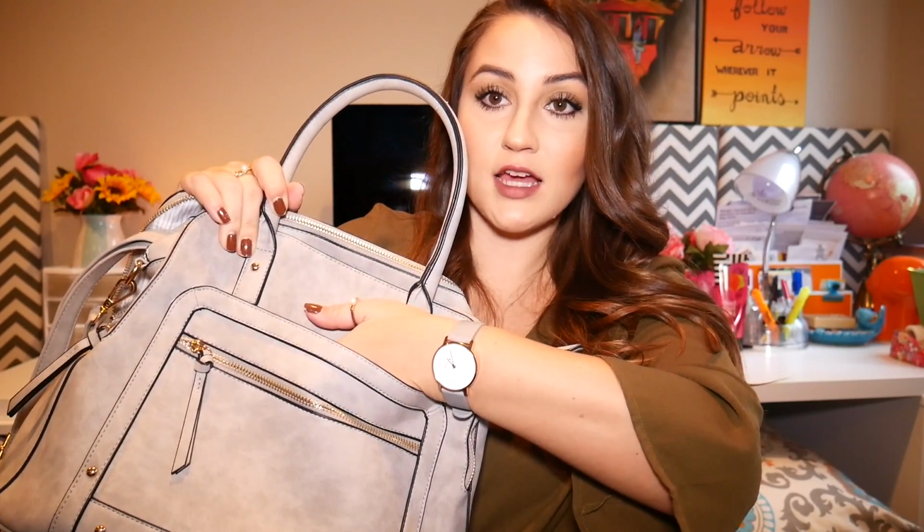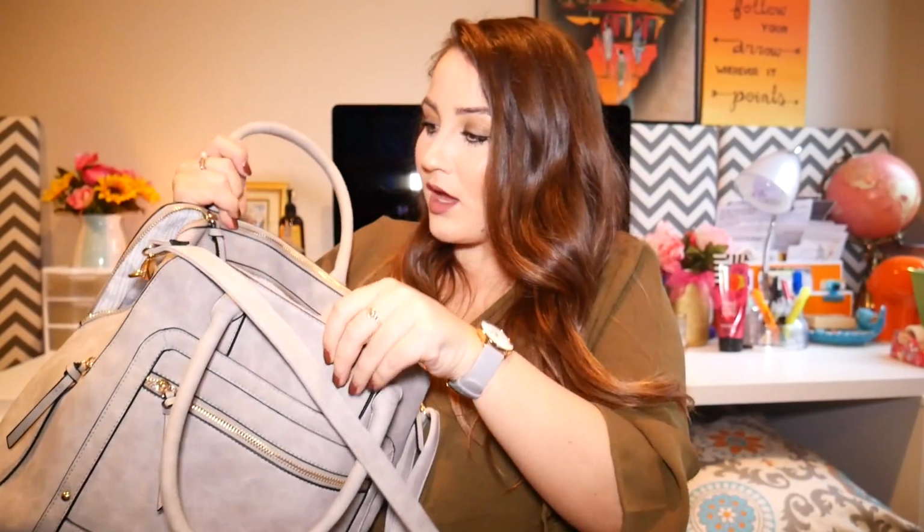And then this is another larger handbag, and I got this one from Target actually, and I love it. It has a lot of pockets, so it has this front zipper, and then this front space is actually a pocket also, and it has these nice handles as well as a long shoulder crossbody strap that you can use, and then it's really big and also zips closed and has some interior pockets.